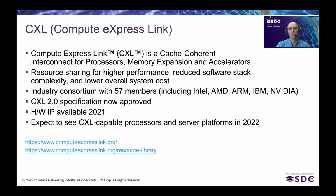For example, a CXL-attached GPU or accelerator card could either share its local memory, which could be in the form of high bandwidth memory, with the host CPU or use the host CPU memory directly. Accesses in CXL are cache line granularity, that is 64 bytes, and all caches are kept coherent. The second generation of the standard, CXL 2, allows connections outside of the box to a switch.